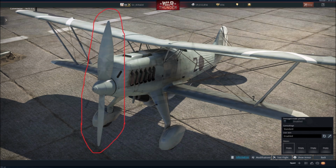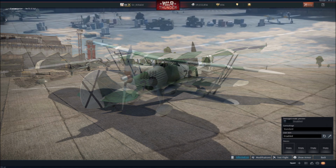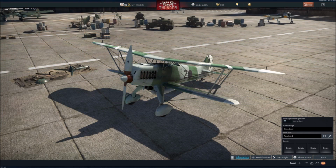Now, the last aircraft that we'll look at in detail today is the Heinkel HE51C1/Late. This aircraft is sadly no longer available to new players. It was removed from the tech tree some time ago, meaning that today only people who own this aircraft from before can fly it today. Other than that, it's pretty much unremarkable.